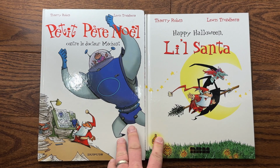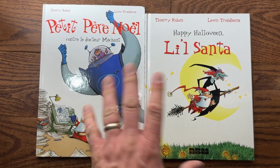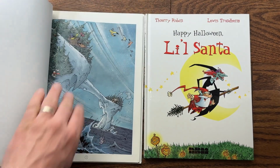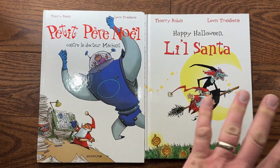It's a little bit smaller. You can see here if you line them up. It's a tiny bit smaller, but the art on the page is the same size. There just happens to be a little extra white space in the margins of the French book. So the art shows up at the same size.